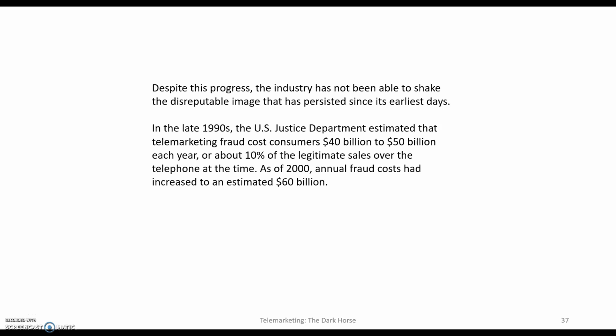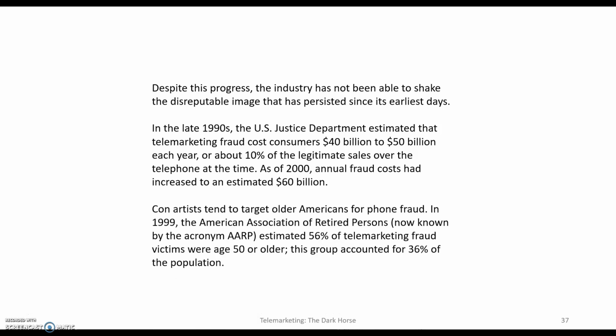And then fraud had even started, of course. You know, where there's opportunities to commit fraud, there's going to be fraud. So there was fraud going on, being tracked even in the 90s. And of course, it's gotten so much worse today. And a good, interesting point here is that con artists tend to target older Americans. AARP: 56% of telemarketing fraud is people 50 years or older. 36% of the population, 56% of the fraud. And this, again, is still true today.